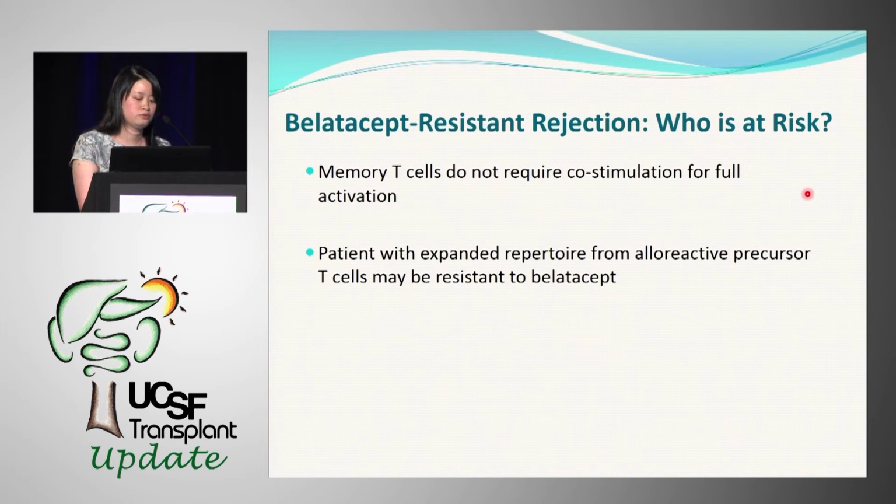So who is at risk for rejection with Belatacept? Most likely patients who have a high, extensive repertoire of memory cells are going to have Belatacept-resistant rejection. This is most likely because memory cells do not need co-stimulation for full activation, so you could still have rejection in patients who are on Belatacept.